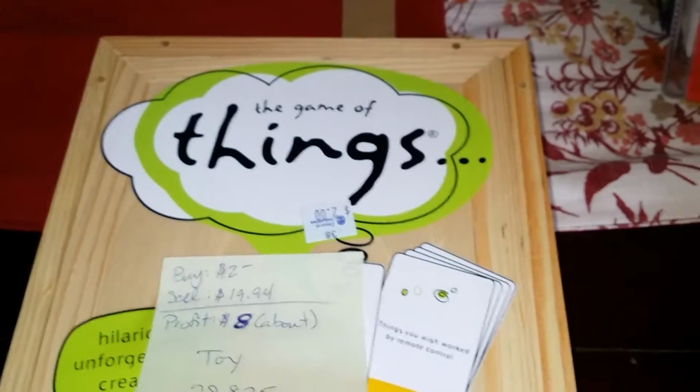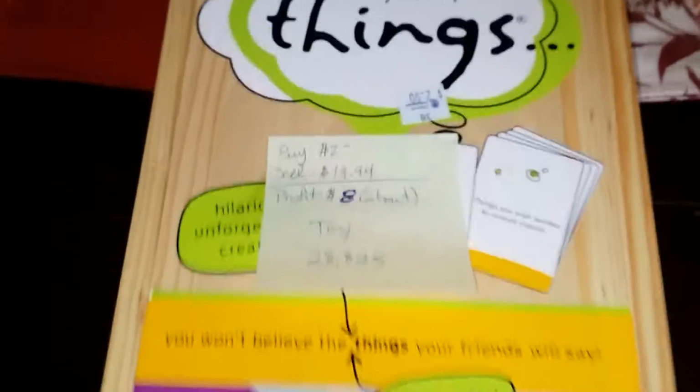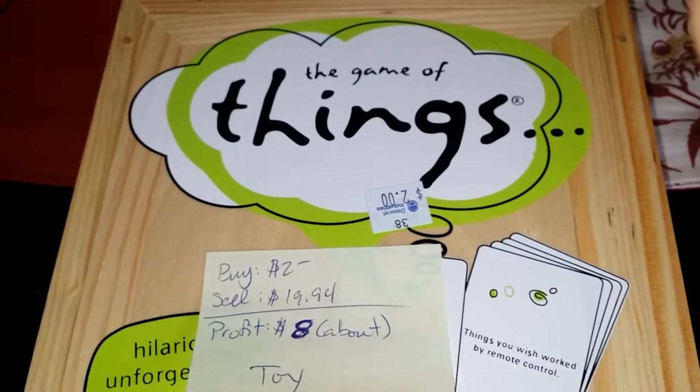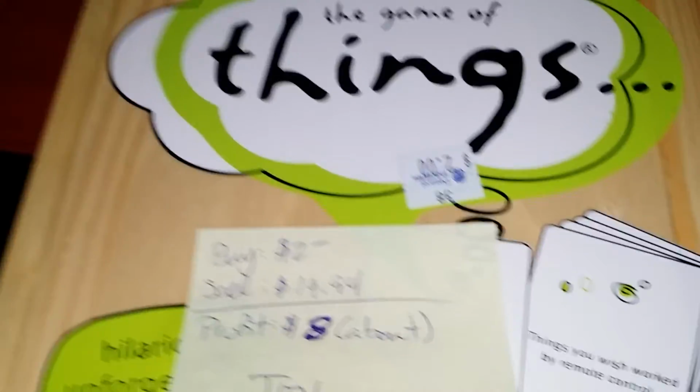The game of Things. This is actually a wood box. It's really nice. I think I got like 2 or 3 wood box games this round. Kind of nice. Anyway, so nice wood box. That's what caught my eye, and I've never heard of the game before. And it was only $2. You can see the price tag kind of upside down there. So I bought it for $2.